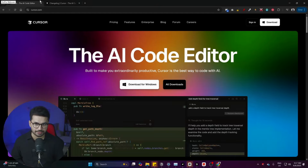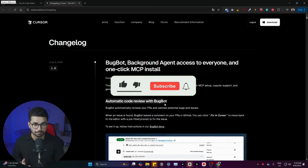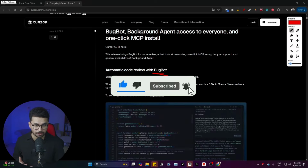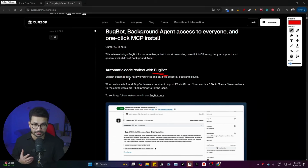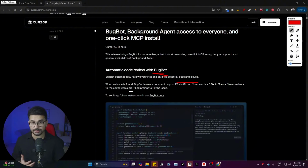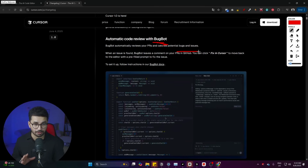So Cursor has just released Cursor version 1, and this version has some remarkable updates. The most important one of these updates is automatic code review with BugBot. So Cursor has just announced this BugBot AI agent that actually automatically reviews your code. It automatically reviews your pull request, then it catches any potential bugs and issues, and then it suggests you to fix those issues.